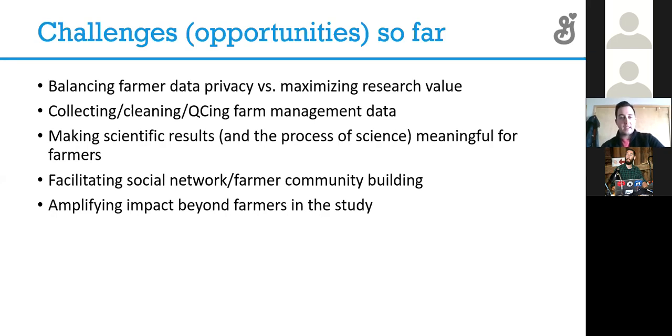How do we make the scientific results and the process of science meaningful for farmers? A lot of our farmers were upset that they didn't get to hang out with John Lundgren when he was out doing insects on their farm. Because John's like, I have 50 farms I need to sample in a very short window. So he's just trying to get it done as fast as possible. But how do we actually make time to involve the farmers in this process?